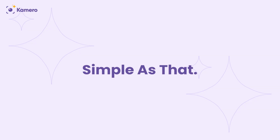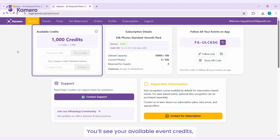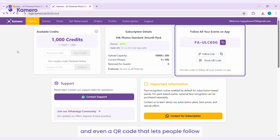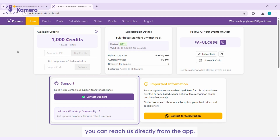Simple as that. Everything you need is right there on your home screen. You'll see your available event credits, your subscription status, and even a QR code that lets people follow all your events at once. And if you ever need help, you can reach us directly from the app.